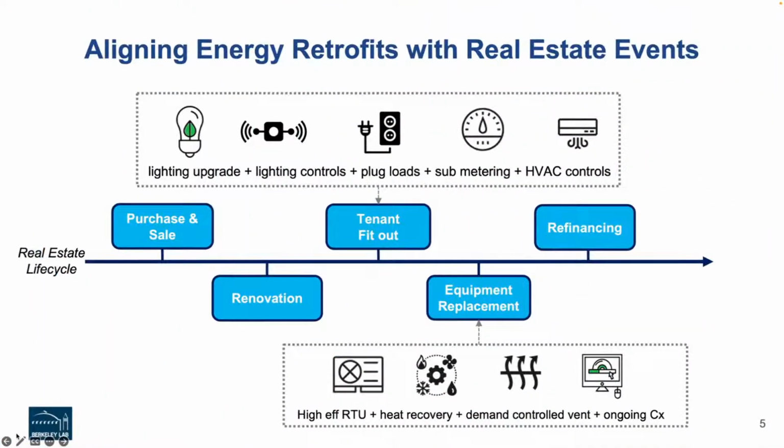So what do we mean by real estate lifecycle events? This simple schematic lays that out. It's somewhat simplified, but if you look at the life cycle of buildings, they get bought and sold, they get renovated, you have tenant fit outs, equipment gets replaced when it dies or is near end of life, buildings get refinanced. Each of those events is a potential opportunity to incorporate energy efficiency. So instead of energy efficiency retrofits being a dedicated project somewhere in the middle between these events, and therefore being disruptive, they can be embedded right within each of these events.